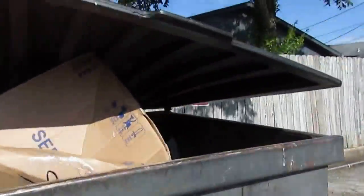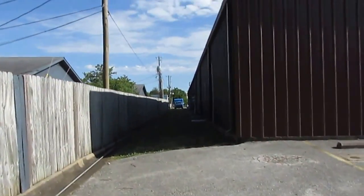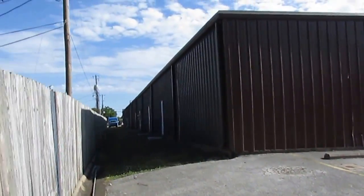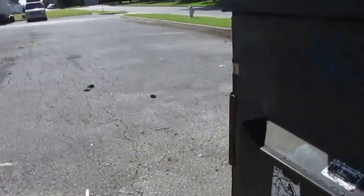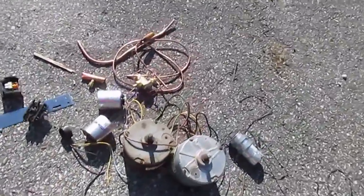But that's a nice sight right there. I wouldn't mind seeing something like that in here more often. I don't know if someone just dumped it in here, or if a business has moved in. I'll go around to check later. But either way, that right there is always a nice sight. That's dinner money right there.